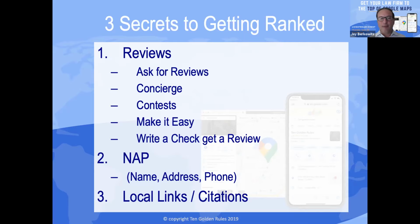Next step, now, name, address, and phone. So you want to do a citation check, and we do this for our customers. There's a number of automated analysis tools we use to make sure that everybody who's linking to you, everybody who's listing you, either as a link or a citation, you want to make sure that those are perfectly consistent. Name, address, and phone, because you're dealing with a computer here. You're not dealing with a person who would know the difference between 10 and TEN golden rules, 10 golden rules. So you want to make sure it's consistent. You're sending Google spiders consistent information.